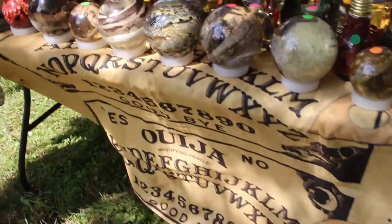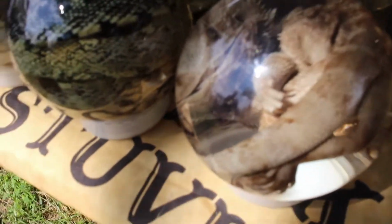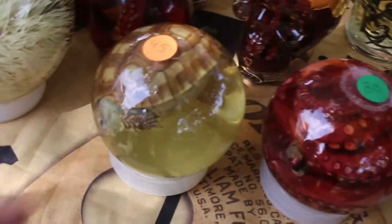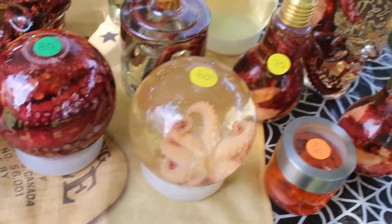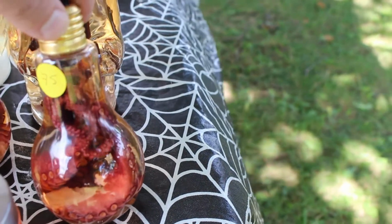They got this place here. Look down in these little crystal balls. See, there's like an iguana. And these all died of natural causes, he says. There's like a, what do you call that? Hedgehog. Turtle. That's pretty wicked. Oh, an octopus. That is wicked. Look at this inside a light bulb. Look at that. That is wicked.